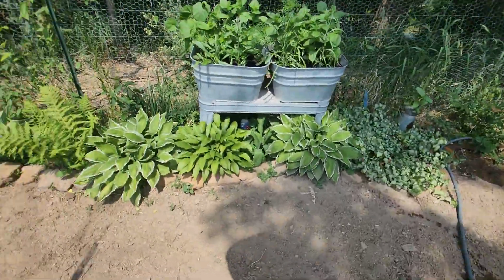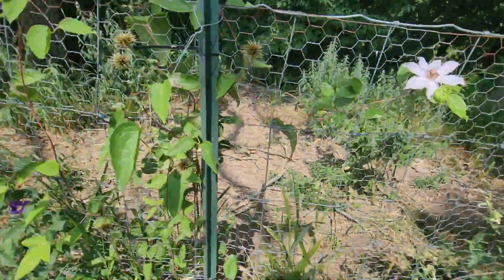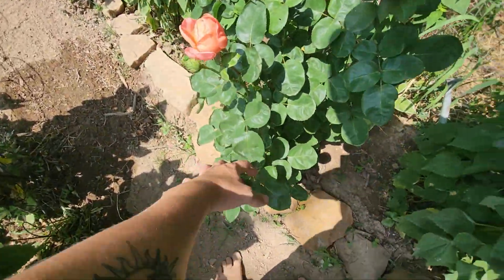But yeah, everything, let's come down here. It's looking so good. See, my little white clematis is growing. The purple clematis is growing. This is my favorite rose bush.